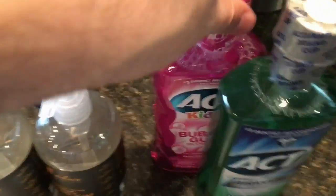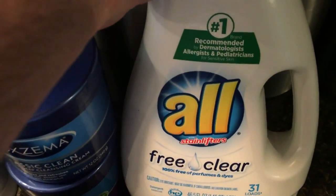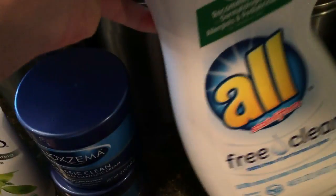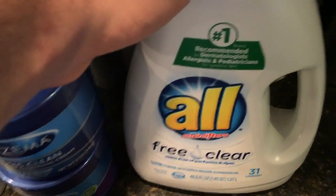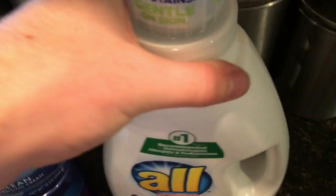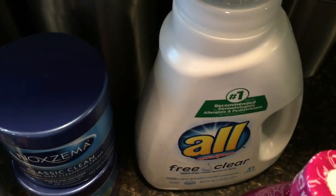So there we go. Okay, the All detergent, not the best. It's $2.99. I had a $1 off coupon, and there's a $1 Savings Star, so it's 99 cents. But this sells really good at stockpile sales. People always want the detergent, so yeah, I'll sell it. So I might as well pick it up, and 99 cents is just a really good price in general.